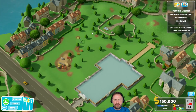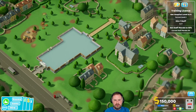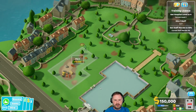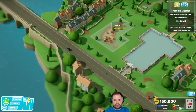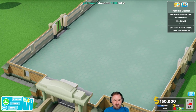It doesn't look like we can expand this one, though. Oh, we can. Plot 2 is here. Oh, it's far away. Plot 3 is there. So there's 2 extra plots that we can expand to. Okay, perfect. Alright, we need to build a reception.